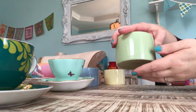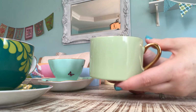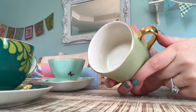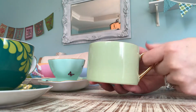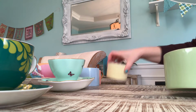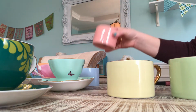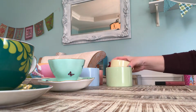Okay, so these first ones are the ones I want to talk about because they were my first ever nice teaware. They are made by Classic Coffee and Tea Company. They are ceramic, so they are not bone china, but they do have this cute little gold handle and a little bit of gold around the rim. I like them because they really are the perfect size for tea, and they come in all kinds of different colors. When I got these, they came in a set of 5, and I actually got 2 of the sets because I knew I was going to start having tea parties, and I wanted to have enough to serve a little bit of a larger group.